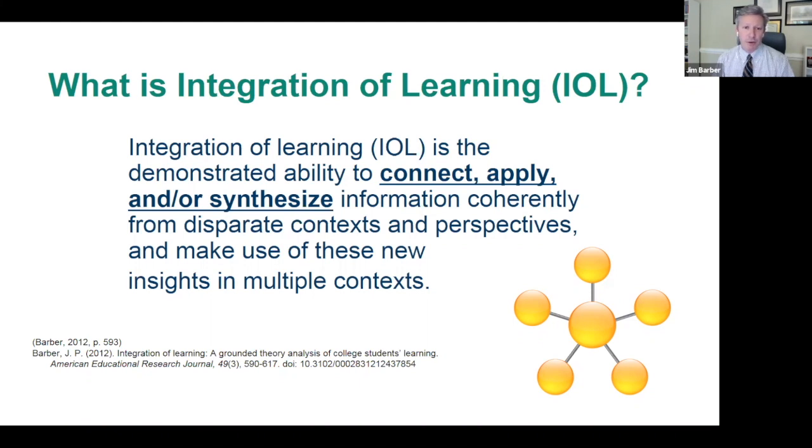So integration of learning is a demonstrated ability to connect, apply, and or synthesize information coherently from disparate contexts and perspectives and make use of these new insights in multiple contexts. So admittedly, that is a mouthful. What does that really mean?